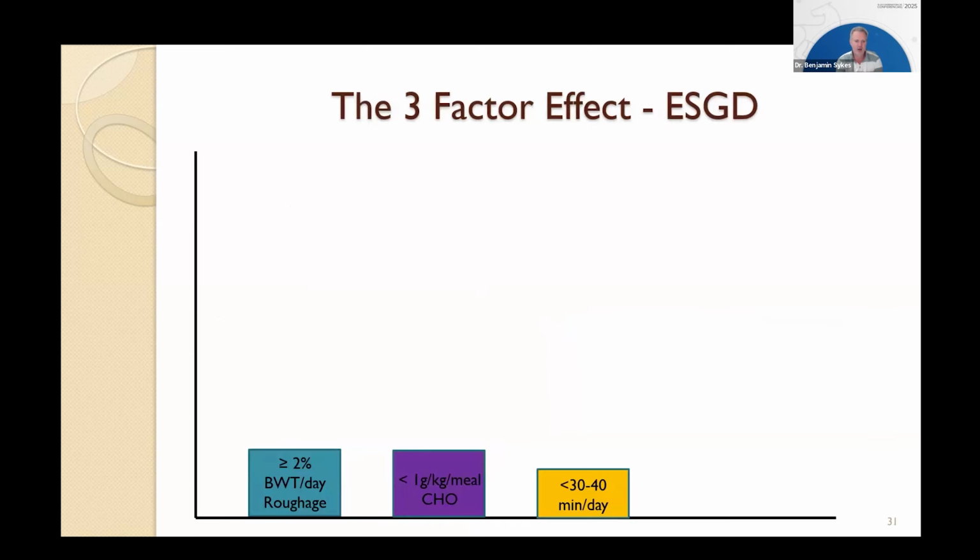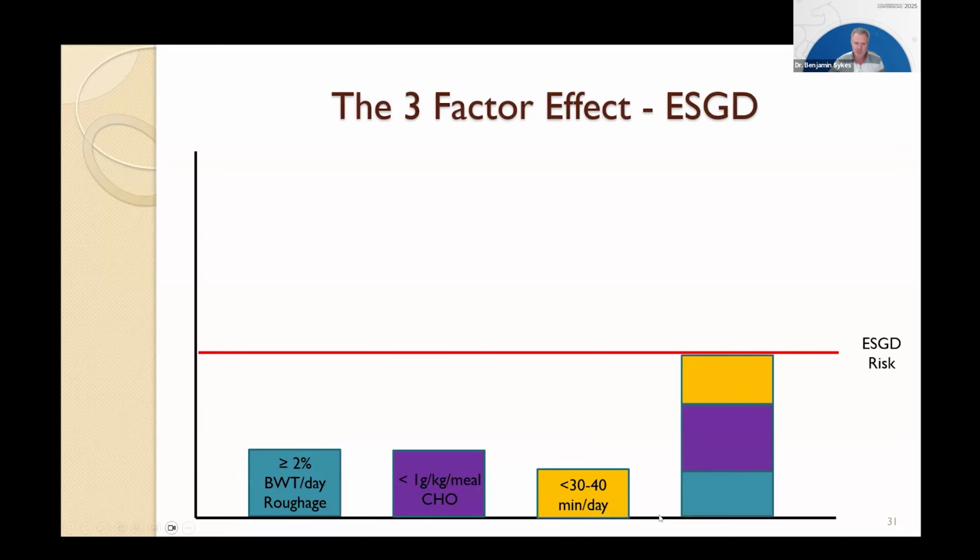So for squamous disease, our goal is to aim for greater than 2% body weight per day. That's for hay. It's higher when we're thinking about silage or haylage. It's higher when we're thinking about grass. We want to aim for less than 1 gram per kilogram per meal of non-structural carbohydrate. And our goal is less than a cumulative amount of about 30 to 40 minutes exercise per day. So it's really the cumulative amount over a week, around about that 250, 300 minutes a week. That's where we want to be. If we can put all that together, we're going to go ahead and reduce our squamous risk. But there are some nuances there in terms of timing that are really, really important that we need to keep in mind.